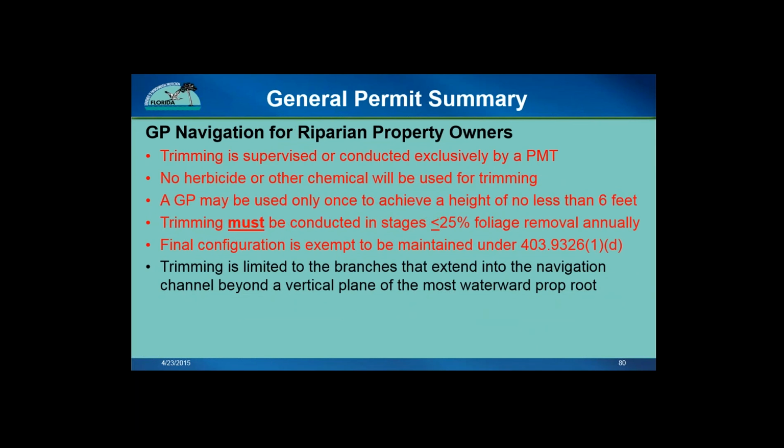And for a summary of the navigation GP, the bullets in red are overlap from the GP for view. So the only additional stipulation is that under the nav GP, the trimming is limited to mangrove branches and trunks that extend into the navigational channel beyond a vertical plane of the most waterward prop root or root system.